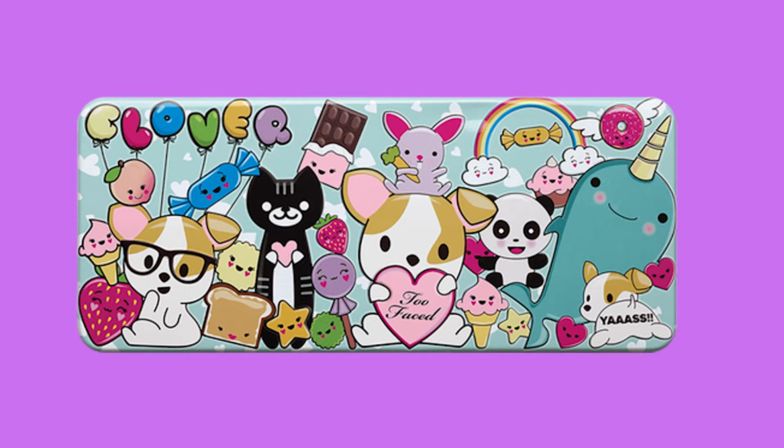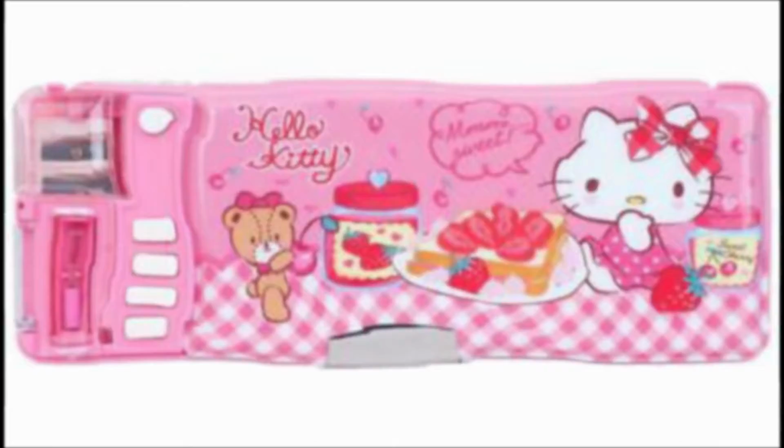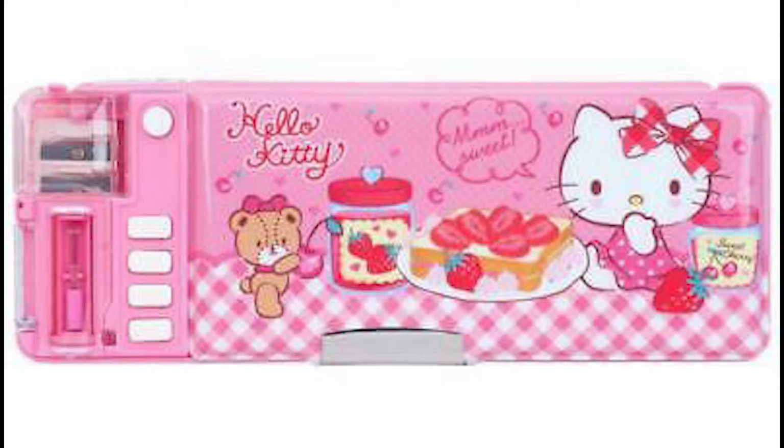But here's my 2 cents. First off, I think the packaging is super cute. It actually brings back childhood memories of me and my Sanrio pencil cases. Also, I believe this palette was inspired by the Too Faced owner's Chihuahua named Clover. And I think initially they donated the proceeds to animal societies. So anytime I know that a manufacturer or a product is doing good or contributing to the betterment of society, I'm all for it.